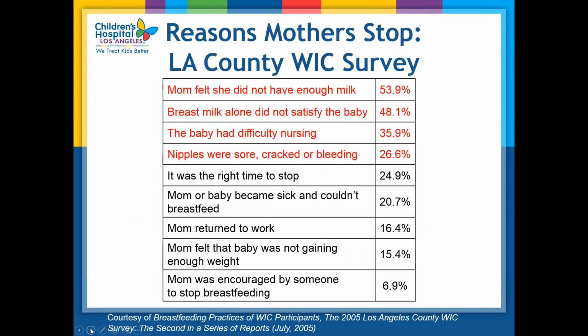So we looked in to see what are the causes of this and how could we best help mothers. What we found is a great survey by WIC, actually, in LA County in 2005, where they queried mothers to see what are the reasons that they stop breastfeeding. Note that these numbers don't add up to 100%, and that's because mothers have more than one concern. So we were really just assessing the frequency of specific concerns in this population.